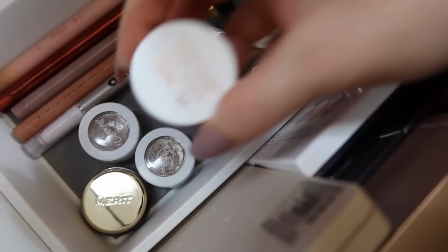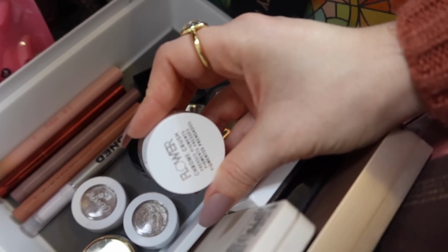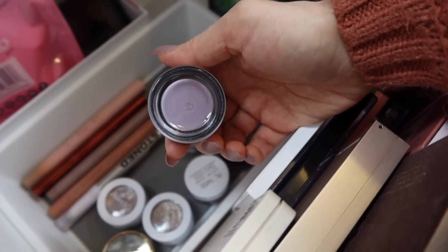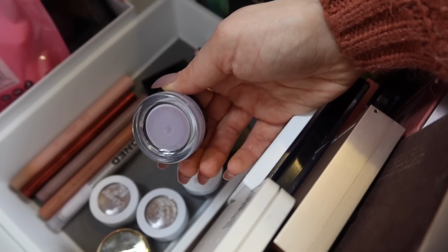Another sparkly gorgeous shade is the Flower Beauty Chrome Crush Pressed Pigment in the shade Quartz. It's so, so pretty. The e.l.f. No Budge Cream Shadow in the shade Wildflower is beautiful, especially in the springtime. I love this shade. I do have to top it with a powder shadow if I want it to stay put.